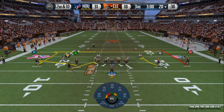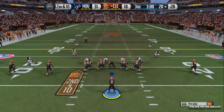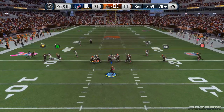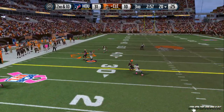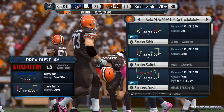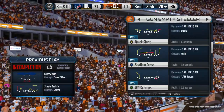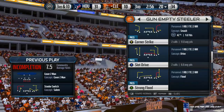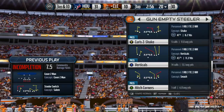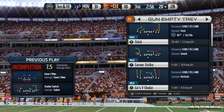The Browns come to the line with an empty backfield. Ready! Wide 20! Wide 20! Manziel standing back in the shotgun, ready for the snap. Incomplete, almost going in the other direction. Every quarterback in the NFL is going to have one or two passes a game that can be picked off. Most of the time they're dropped, and this time that was a bad drop by the defense.